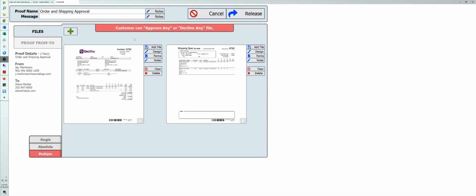Now, you cannot put in it, and you wouldn't want to put in it, Photoshop files or Corel Draw or Illustrator files. Those files are going to be too large, and it's not going to be able to display on screen in the web browsers. And we do have a published list of which files will work with the system.